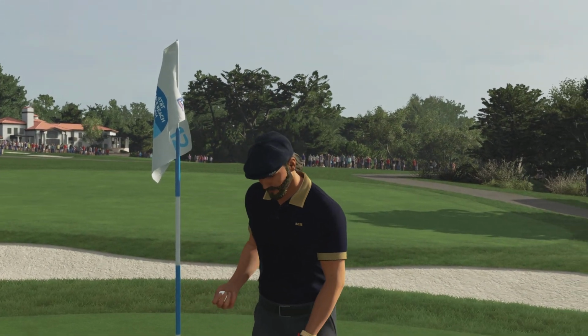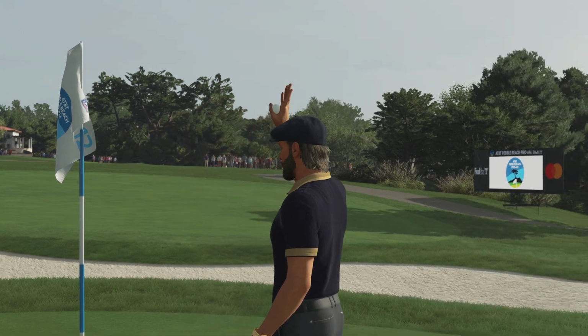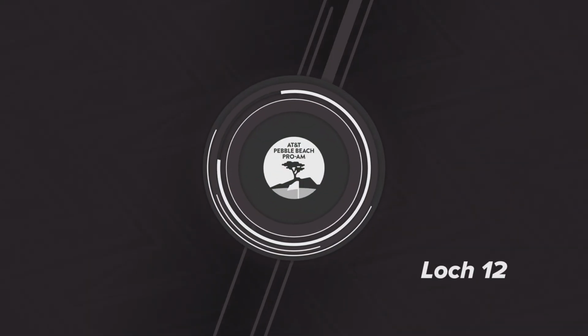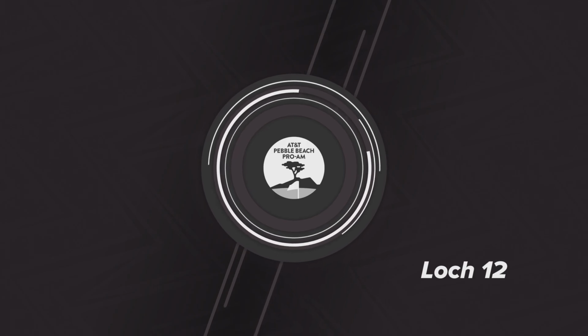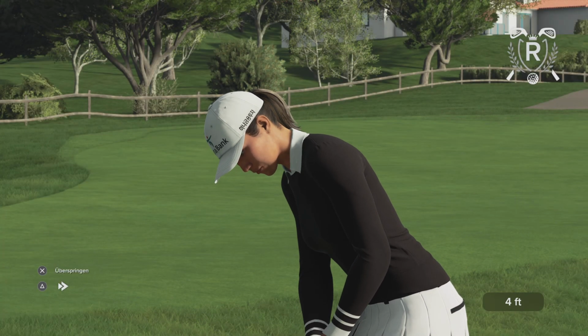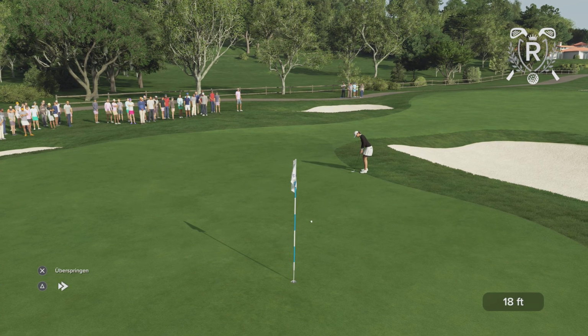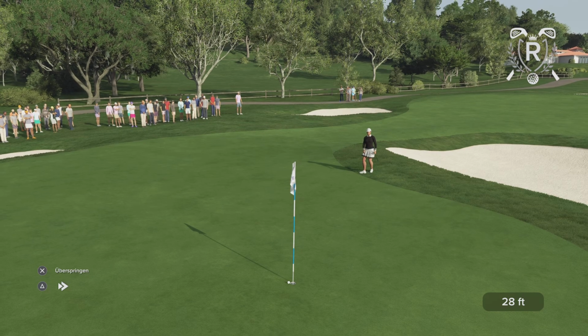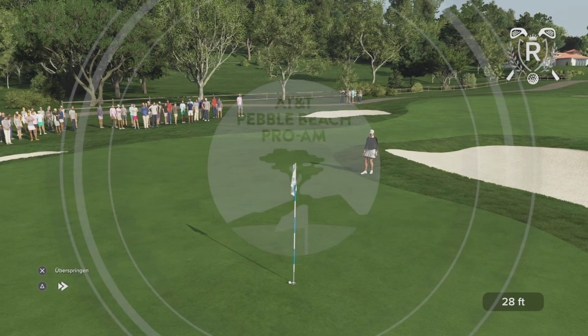Now switching our focus to Lydia Ko. She's currently in 4th place. And a chance to move into a tie for second here. It was on a good line. Let's take a look at the current standings.